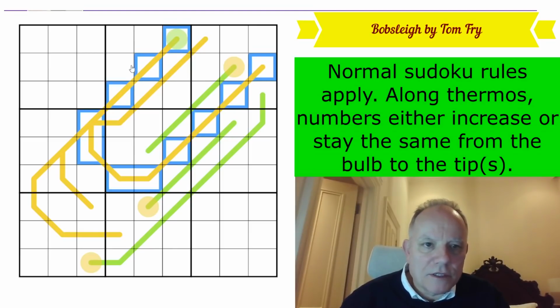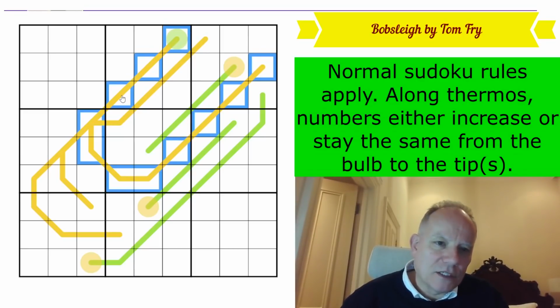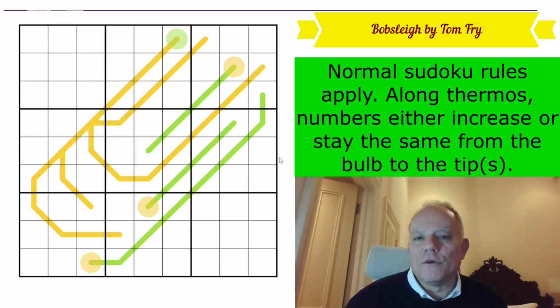Sorry, I've got some extra cells. Right, on this thermo, you can see it's more than 9 cells. So obviously it's not a traditional thermo where the numbers increase every step. But occasionally on this thermo, like between boxes 2 and 4 here, you don't have to increase the number. And so it might stay the same there. And there are other places along the line where the number might stay the same. It never goes down as you go from the bulb to the tip, but it can stay the same or go up. So that's the rule.